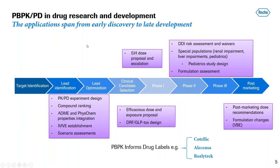In our pipeline, we actually use PBPK at different stages in different flavors. We can go from very early lead identification to help us design experiments, rank compounds, or understand how the ADMET and physchem properties integrate with each other. And as I mentioned in the beginning, also scenario assessment, which is really important to know where we need to optimize and what we need to find in the early space.